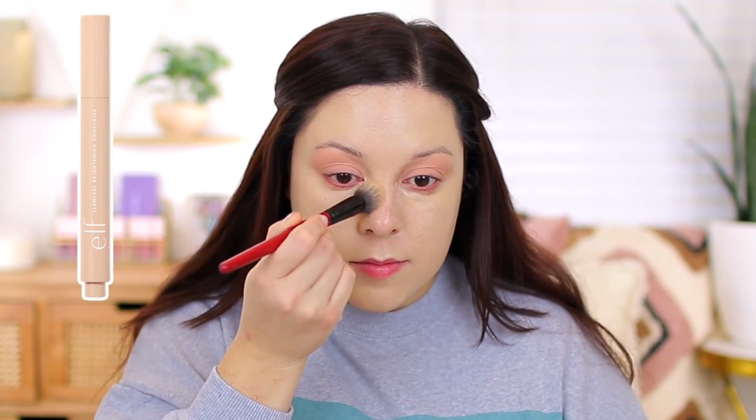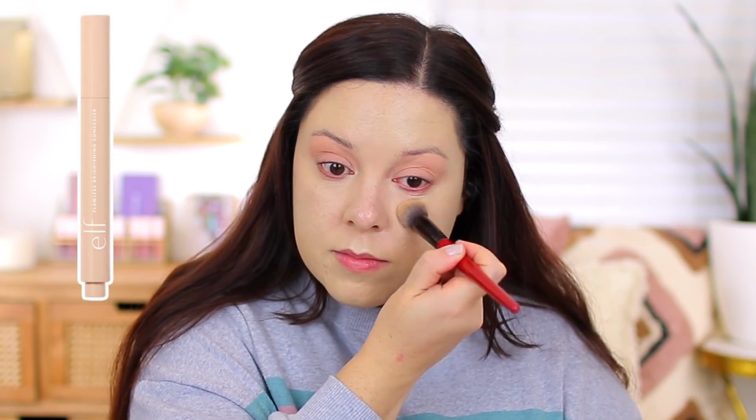This is not necessarily a long wearing crease proof concealer, but if I do set it into place with powder, I can get like a regular 8 to 10 hours out of it. I'm not necessarily looking for intense, long wearing, full coverage base makeup these days, so I do like this one for everyday wear just because it feels very light, very comfortable.